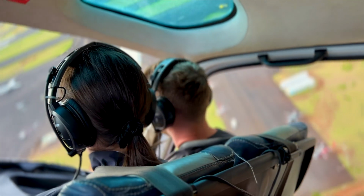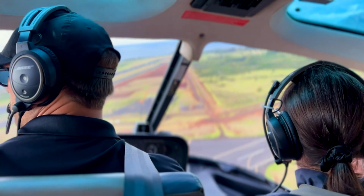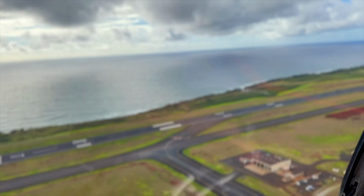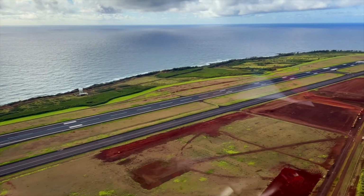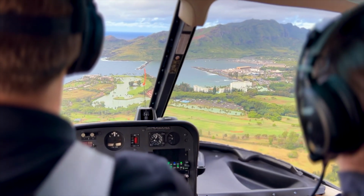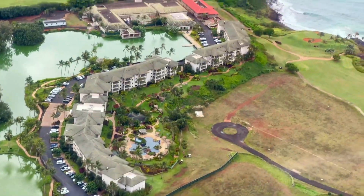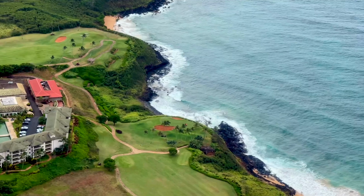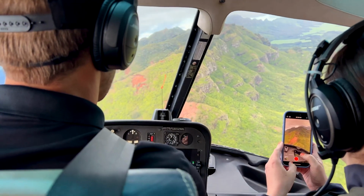This island has it in for all of us. Yes, it does. This island has it in for all of us. In for all of us. Yes, it does. Yes, it does.